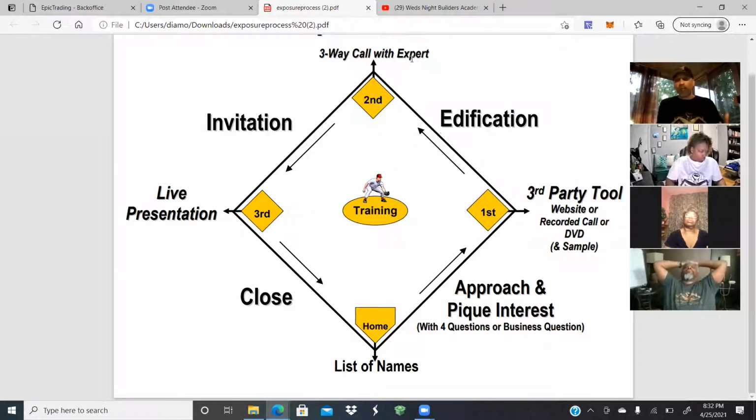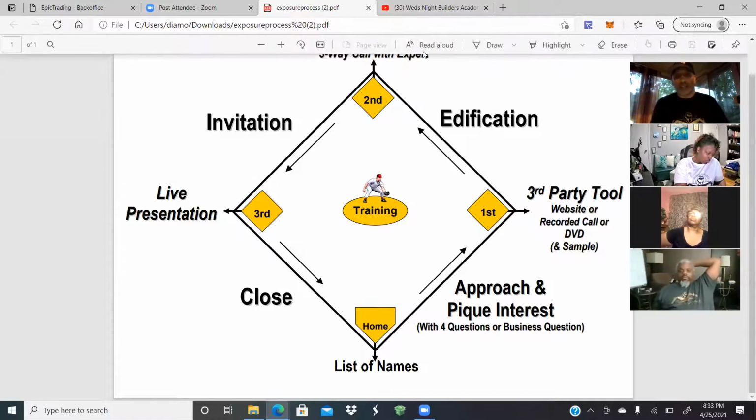So you always want to have that third party expert to take it off of you, right? Because what you have with your contacts is trust. What we have is credibility. You want to marry those things, right? Because the connection, that triangle between you, your prospect, and the expert is they have the actual information and the credibility. You have the trust, and you want to bridge that together using this three-way process, this exposure process.